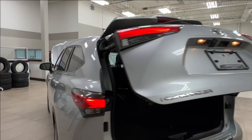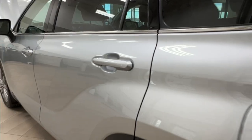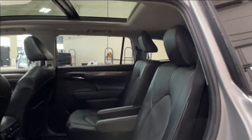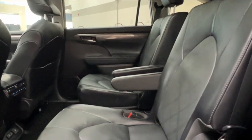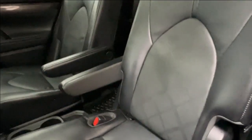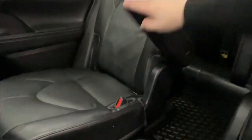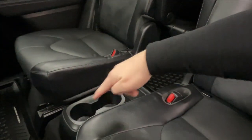Next, let's take a look at the inside. So inside here, internal upholstery is your black leatherette with black stitching. Your second row seats have access to their own folding down armrests in the middle here that can easily, of course, fold up. They also have tray storage and cup holders in the middle.